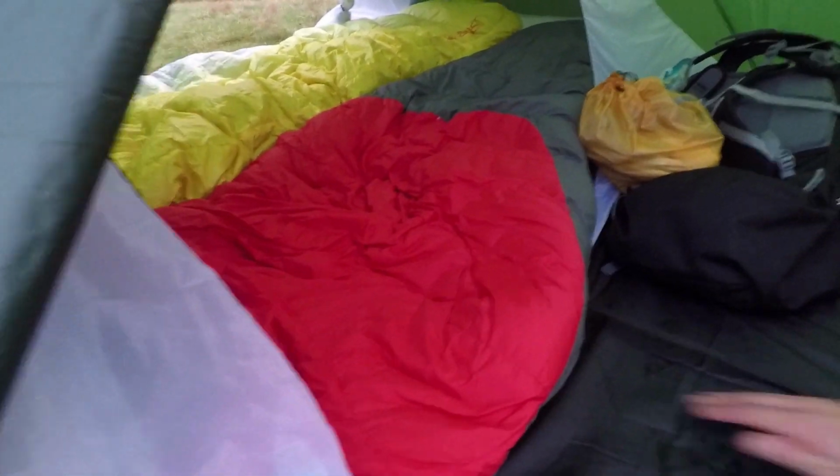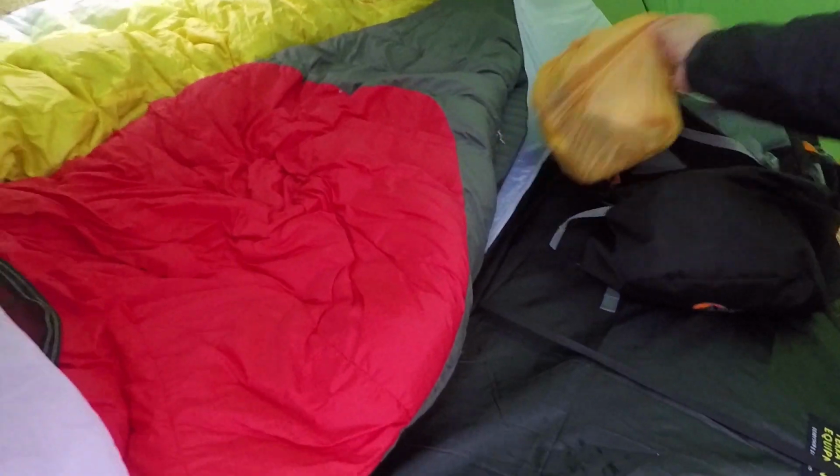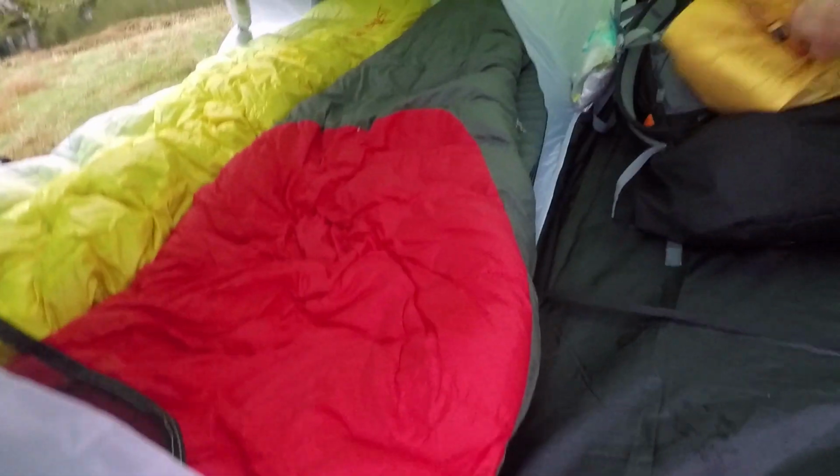And then you got here, Megan's made a mess already, as usual. Got her side with loads of food by the look of it. And yeah, she's also using the Neo Air X-Therm. I mean, they are really good. If you use one, I can guarantee you'll like it. But yeah, you can see the space inside the tent, and just a little brief tour. Just wanted to bring you guys along and show you. And we'll do hopefully some gear reviews at some point, and take you along with us on more trips.